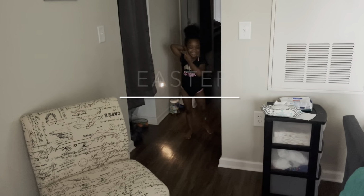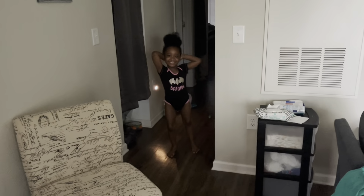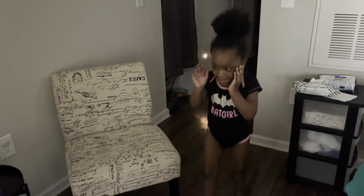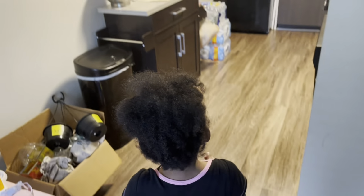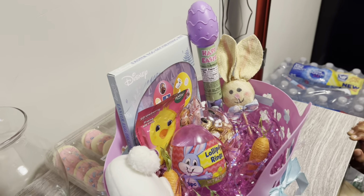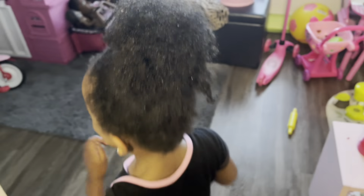Yeah. My baby girl just woke up and already wants to look for the hidden eggs. We're just playing a little egg hunt in the house. Okay, baby. You want to see your basket first? Yeah. You see it up there? Yeah. And we're going to color eggs today. It's just a simple basket. Not much in there. Hey, you ready? You ready to look for the eggs, huh? Yeah. Okay, go ahead, baby.